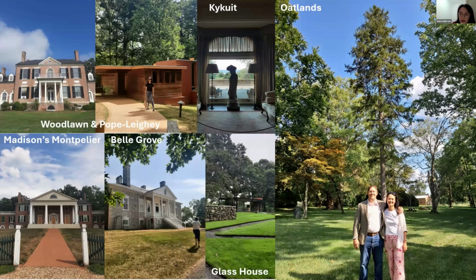I also learned so many things about the dark history of slavery through visits to some plantations, such as James Madison's Montpelier and Belmont. They have a very amazing interpretation and great exhibitions, connecting the archaeological findings to the stories of the descendants to connect the past to the future.